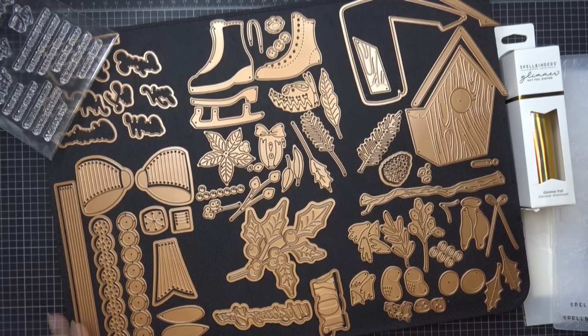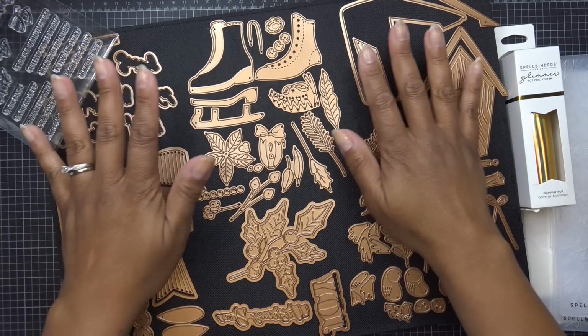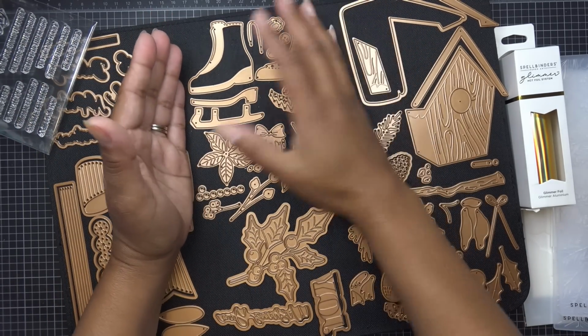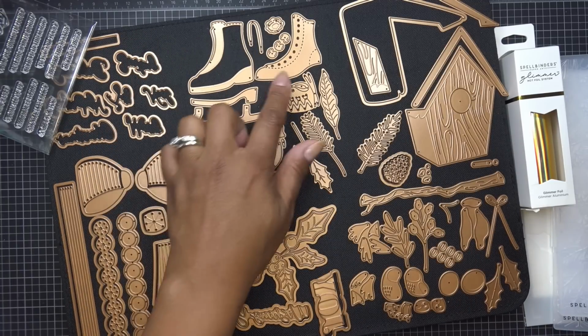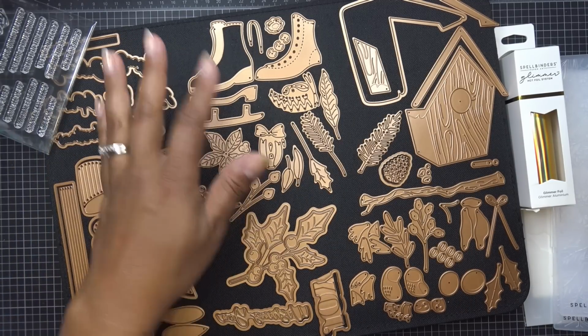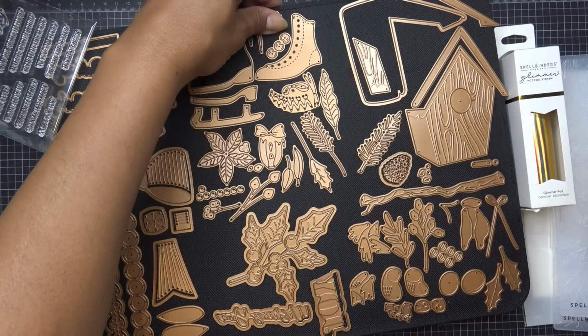So the next thing I want to go to is the small die of the month. It's called Skating into the Holidays, and I know there's a lot going on here. There's a lot of stuff on here, but this is the small die right here. So this area, as you see the cute little skate, it has the little heel, you have your blade on there. This looks like a lace. Flowers, I love this flower.